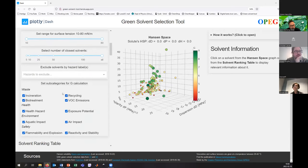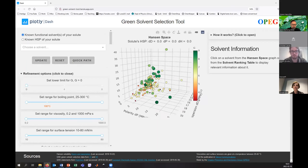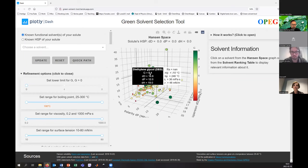A nice feature is also that you can select your own greenness calculation down here. So in this case, you can, for instance, choose to say that you don't want to burn your solvent, so you don't need to care about this one. You might want biotreatment included as well, so you want to recycle, basically. So you include the recycling and VOC emission, but you can exclude these two. Then you can recalculate the greenness score excluding these two. You just select what you want to include and then click update again. And then you can see that there's actually a change to the values here. So the greenness is now recalculated.